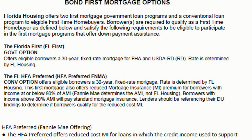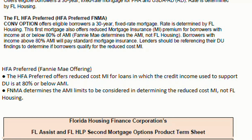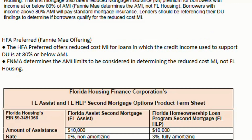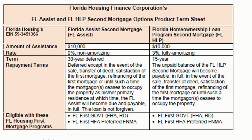The rates are determined by Florida Housing and posted on their website. This first mortgage also offers reduced mortgage insurance premium for borrowers with income at or below 80% of AMI. Borrowers with income above 80% AMI will pay standard mortgage insurance coverage. This FHA house, like I said, does have that special MI option for the people that make less than 80% of AMI. Though with housing prices going up, I don't know that AMI has kept up with affordability. With these programs, you can couple these first mortgages with a second mortgage that provides assistance through the bond program.